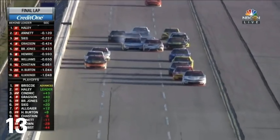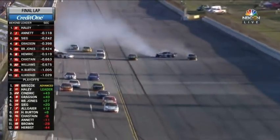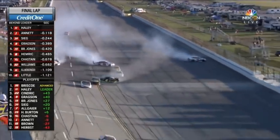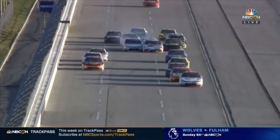Big push coming from the 10 car. Oh! There's contact and wrecking, and the 16 goes around. A.J. Allmendinger, he hits the inside wall. They wreck behind him. Saw a little bit of everything here.